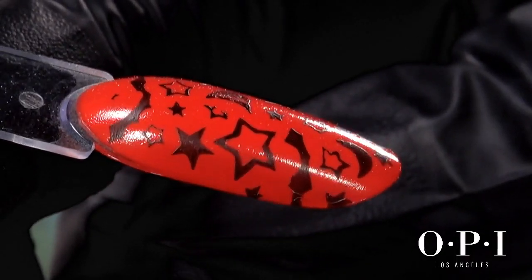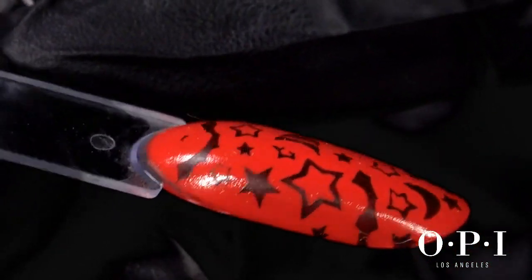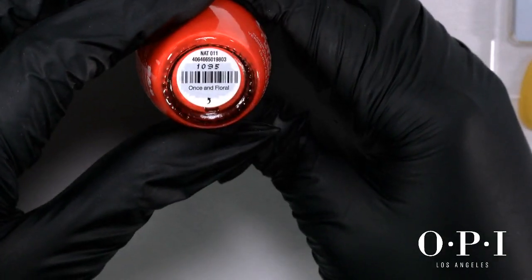So stamping actually goes hand in hand with Nature Strong because of the pigmentation in the formula. So this right here is using our Nature Strong, just one coat of the Onyx Skies, and we did it over Once and Floral.